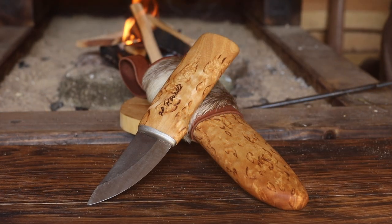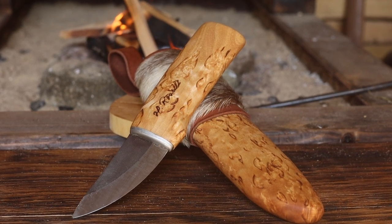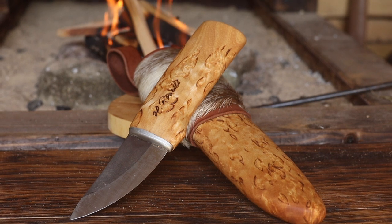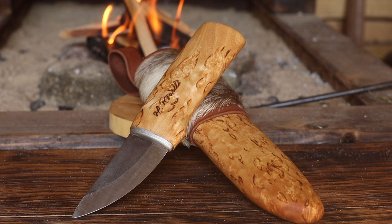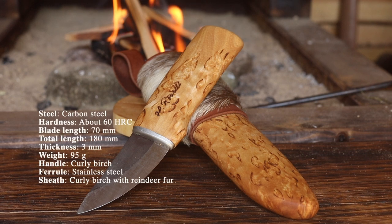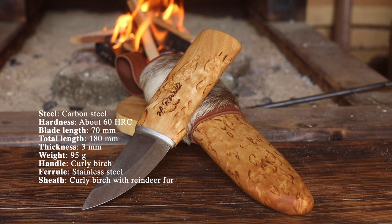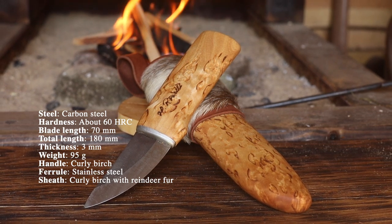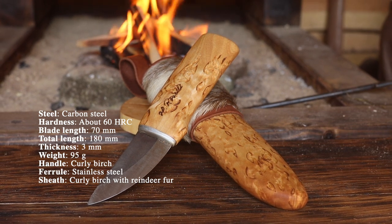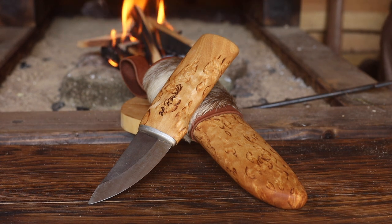First, I would like to talk about this knife. It's called a Grandfather's Knife with a special sheath. It's a hunting and outdoor knife. It comes with a handcrafted sheath of dark vegetable-tanned Finnish leather, combined with curly birch and details from reindeer fur. It's carbon steel, the hardness is about 60 HRC, the blade length is 70 millimeters, total length 180 millimeters, the thickness of the blade is 3 millimeters, and the weight is 95 grams. The handle is also made out of curly birch.